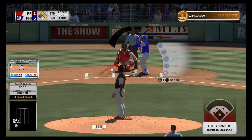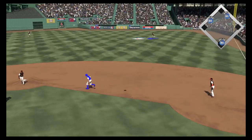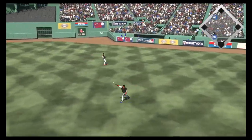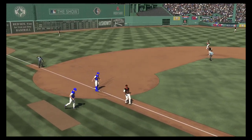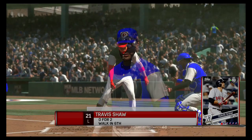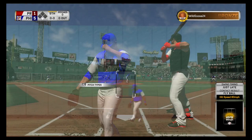Digging in, the switch hitter, Jose Ramirez. 0 for 2 with a sacrifice thus far. Fly ball out to straightaway right. Judge is under it. He's got it, and there are two down now. And he'll try to get back now, but it's not going to work. The throw. And that brings up the left-handed hitting Travis.